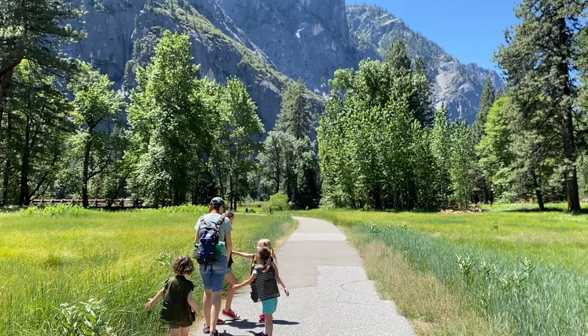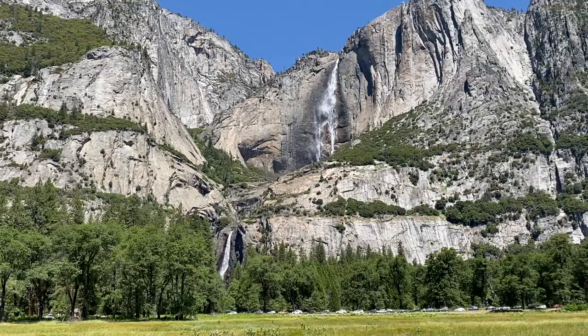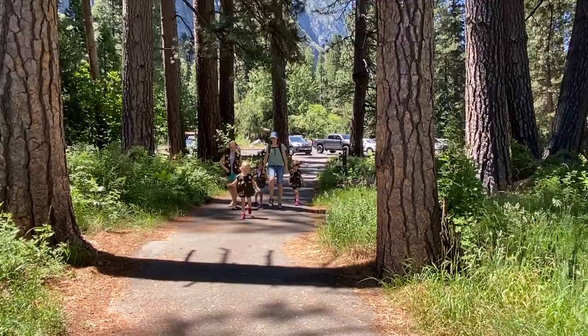All right. Look at that. Check out this view of the Yosemite Falls right here behind us. Right up here, you have the upper Yosemite Falls, and right here is the lower Yosemite Falls where we hiked to the other day.